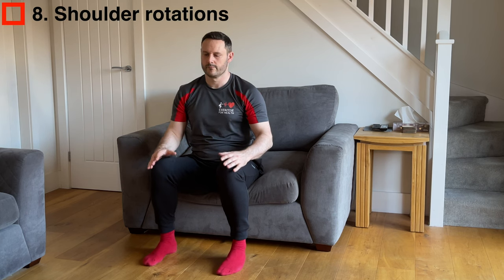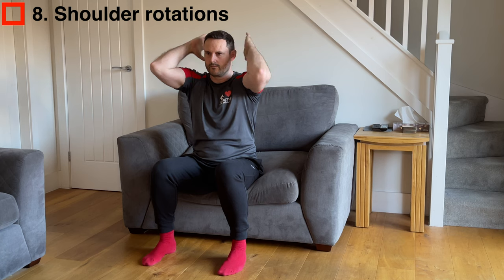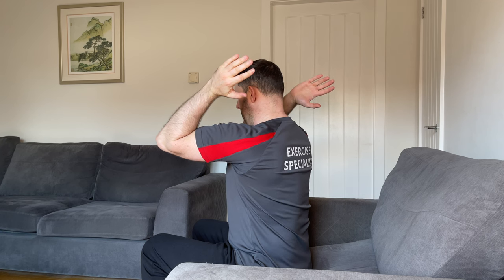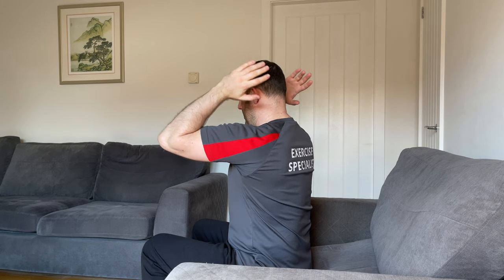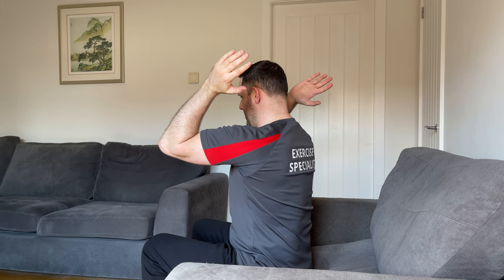Okay, the next one is to go on to shoulder rotation. So if you lift your arms up, so you've got the palms of your hands on the back of your head, so the elbows are about the same height as your shoulder, and then lift the hands away from the back of the head, which will externally rotate the shoulder joint, and then slowly bring them back to the back of the head again. Do this slowly. You can actually pause at the point where you've got them further out for a few seconds before you let them come back to the head.